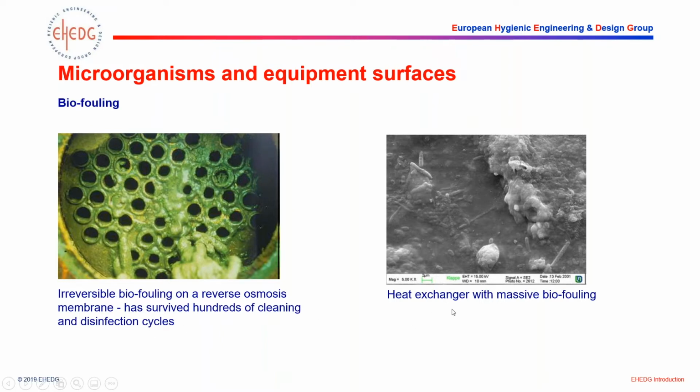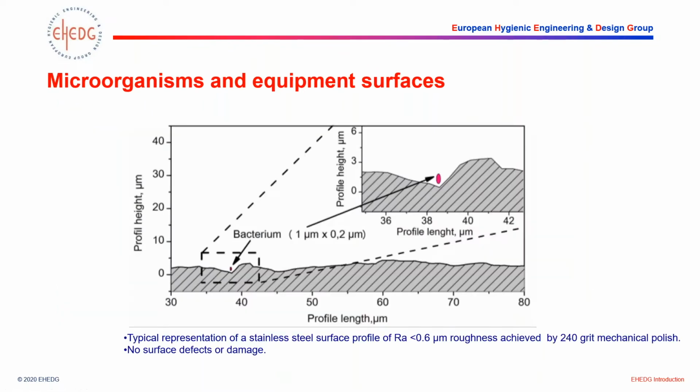Another example is in the heat exchanger. You can see there's massive biofouling there. It has covered the heat exchanger. It makes it inefficient over time. So why are microorganisms such a big foe, causing such havoc around the world, as the examples I've shown you indicate? Well, let's look at the surface roughness of your stainless steel.